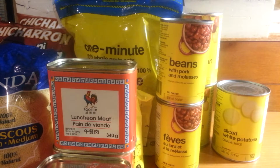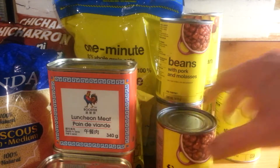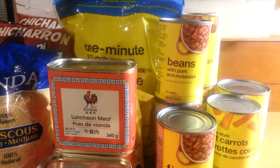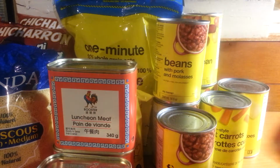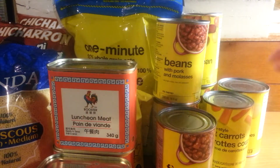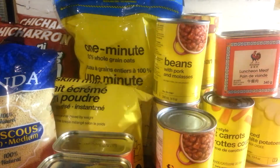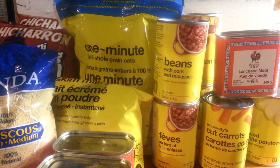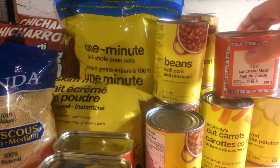And as you can see, this is not even half the stuff I got from the store yet. There's some more beans. Something else I got was some carrots, just to get a veggie in there, and some vitamins. It just gives you a few extra ingredients to play with if you are working in a family environment, trying to make meals for kids or for families. You can make a meal right there: some luncheon meat, carrots and potatoes and some beans, and that's maybe $4 right there.